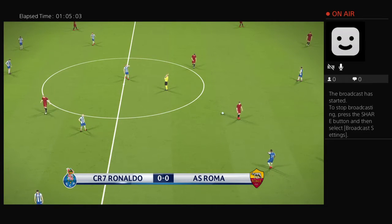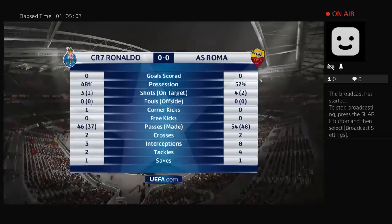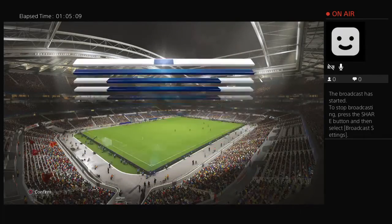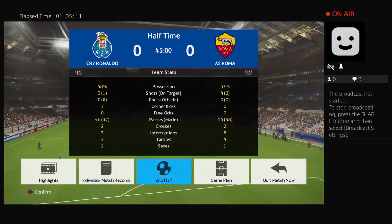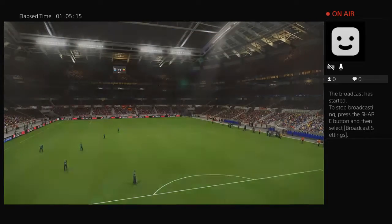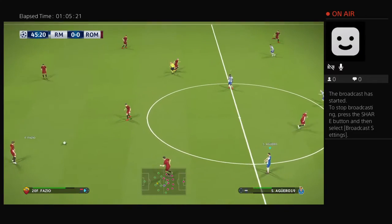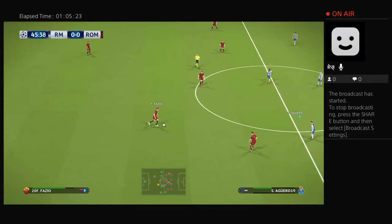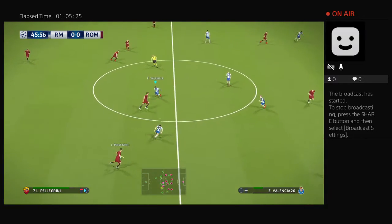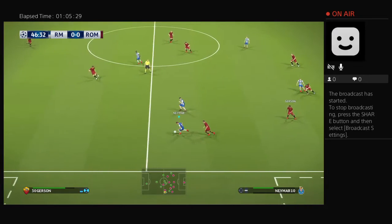Referee's had a look, and he's blown his whistle for half-time. So both sides have drawn blanks. They have toiled at times, but it's not been a bad game by any means. An engrossing half, but we're still where we started, 0-0. Whistle goes, and we start the second half. A tight old game so far. Can that change now?